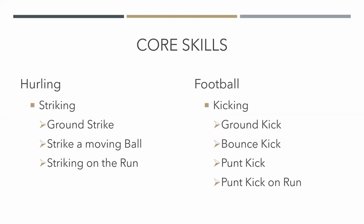The first floor is hitting a moving ball. So the ball might be moving and being able to hit the ball, doubling it back or doubling with it. The third one might be striking the ball on the run.